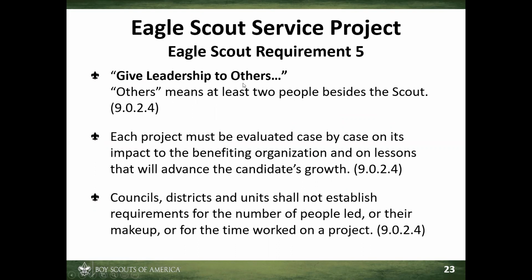You have to give leadership to others. Others means at least two people besides you. Some projects are small and some are huge. Recently did a project in a bathroom in Blessed Sacrament Church, and you could only fit 3 people in there, the scout and 2 other people. You couldn't because of the size of it. It was an 8-stall bathroom, but it was just narrow. You couldn't pass, especially doing it during COVID. So we only had 3 people really work on that project.